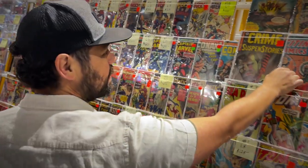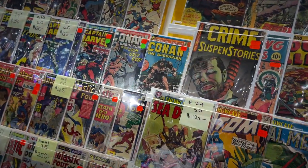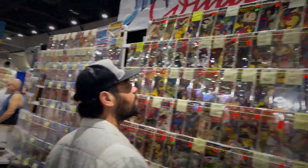Now, are these all your books as well? No, these are Silver Age right here. Look at that. Classic hanging cover, EC Comics, Crime Suspense Stories 20. We have the proprietor of Silver Age Comics here as well.